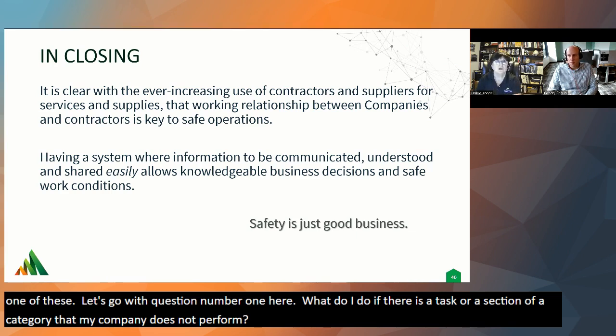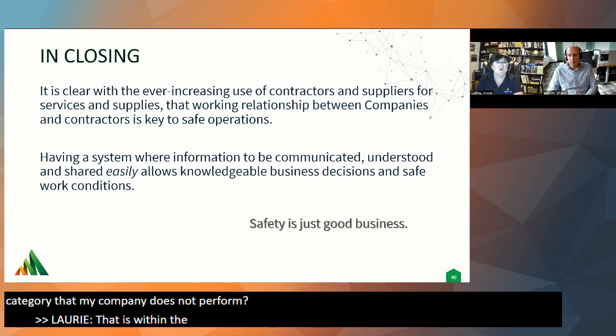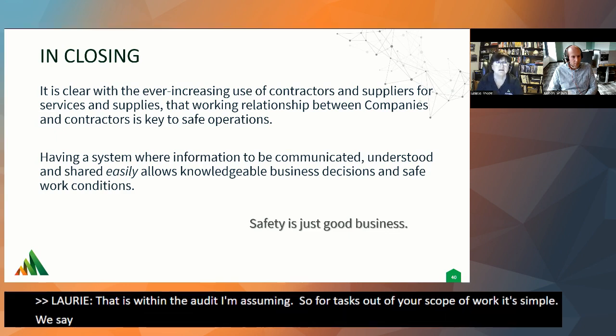So that's within the audit, I'm assuming. For tasks that are out of your scope of work, it's really simple, and we say this 4 million times a week: on signed, dated company letterhead. It has to be those 3 things.